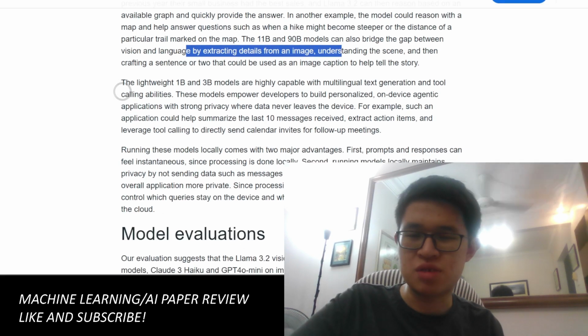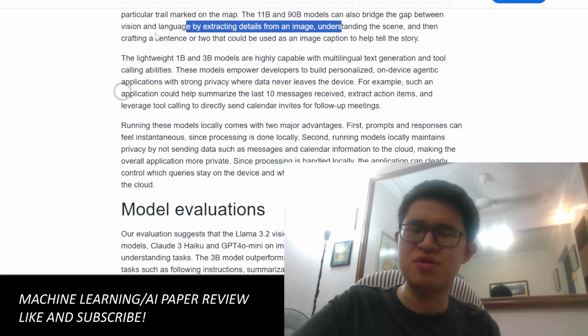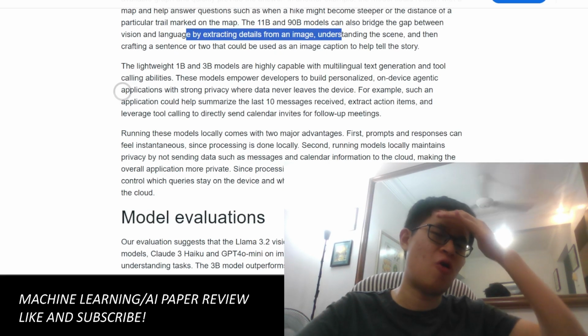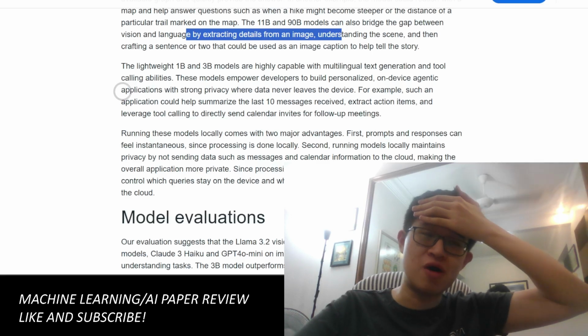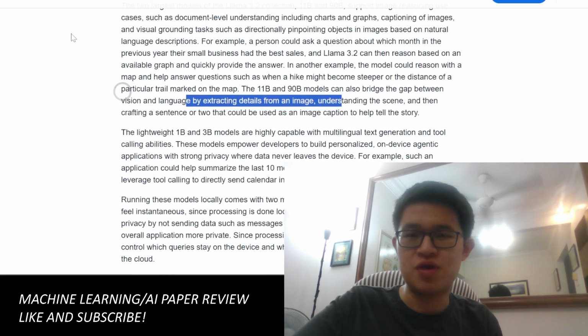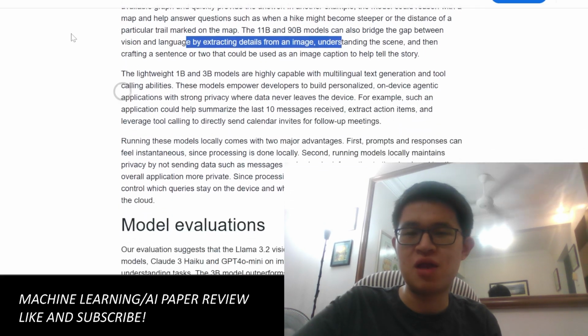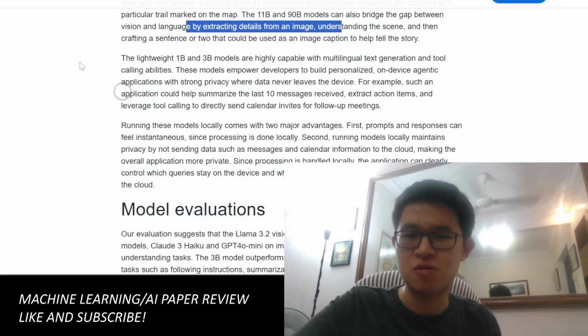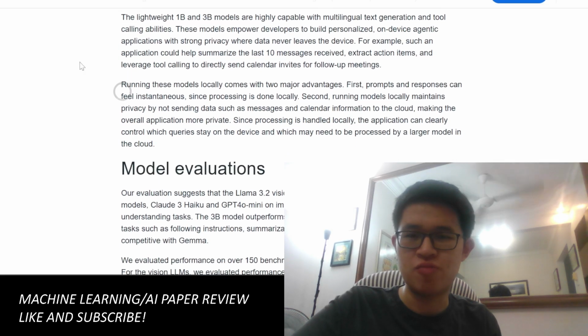So yeah, I wouldn't say there's much innovation, especially when we have other open source vision language models already. But if they can outbeat their competition in this case, then it would be cool. And I bet they will, but we shall see soon.